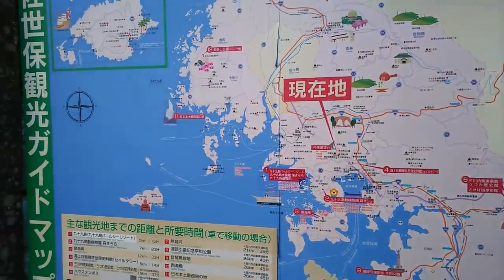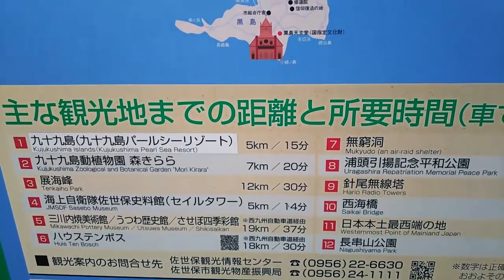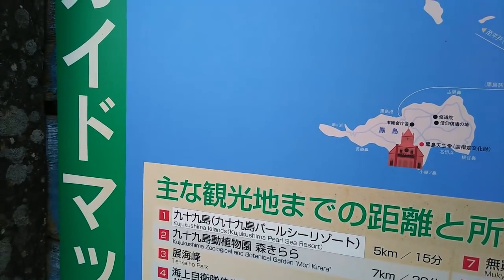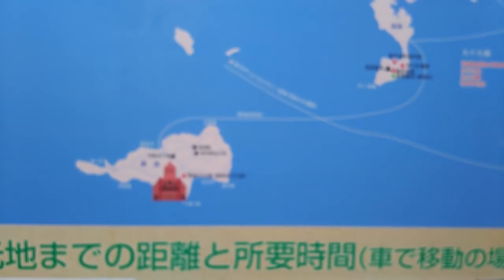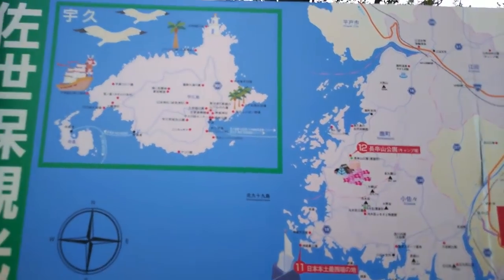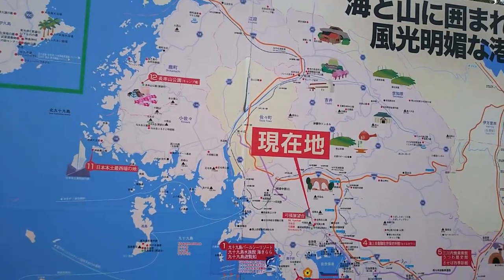And here's another map of the region, just different points of interest. This was an active area, I believe, during World War II, and you'll see some more evidence of that a little bit later on. Took some video clips of that as well.